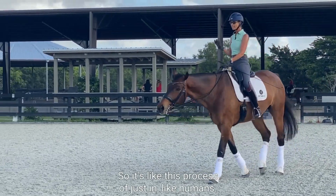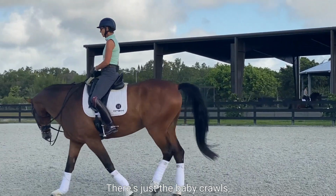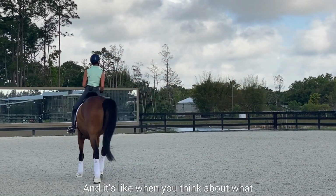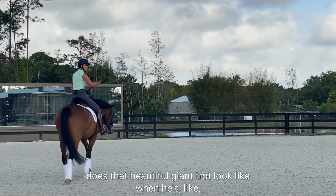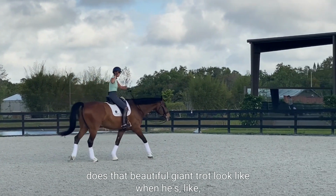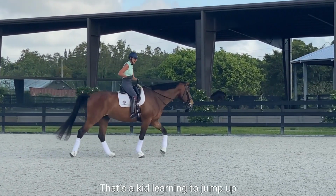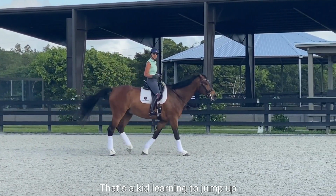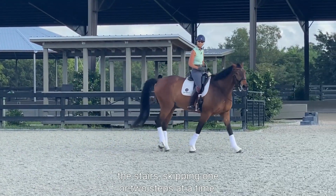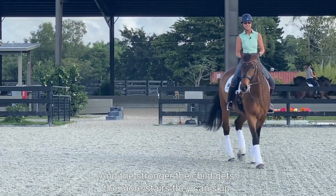So it's like this process, like humans: the baby crawls and then the baby stumbles around and then the baby walks, right? And when you think about what that beautiful giant trot looks like, when he's really powering up through his body, that's a kid learning to jump up the stairs, skipping one or two steps at a time. And the stronger the child gets, the more stairs they can skip, right?